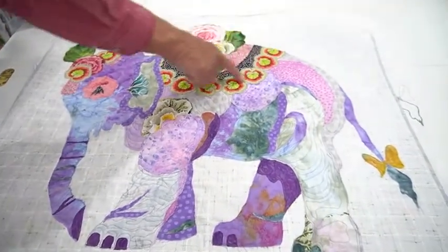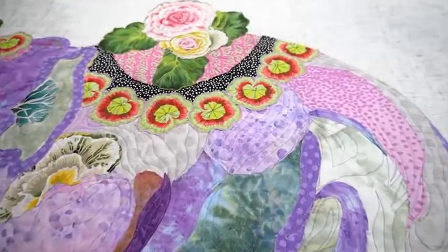And here's the blanket on the elephant's back. Yeah.